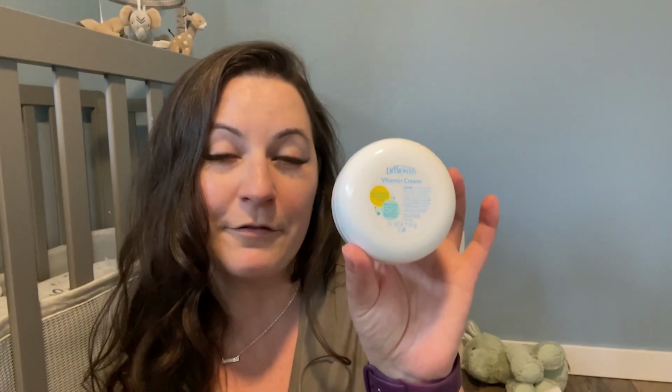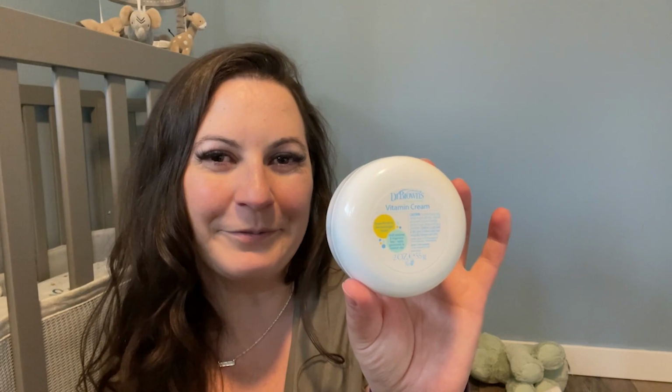If you're looking for the perfect cream for your baby who has sensitivities or for the whole family, you have found it, but that's just my point of view.